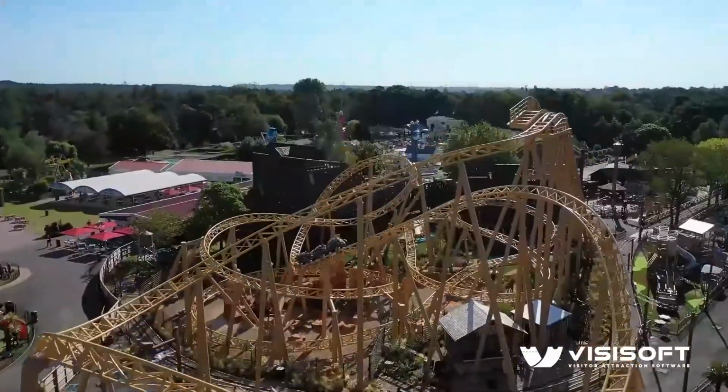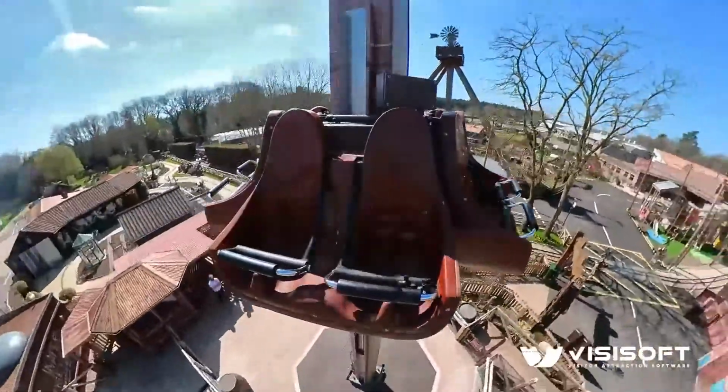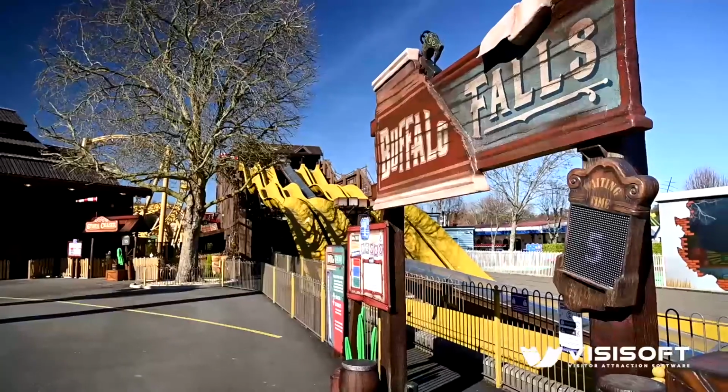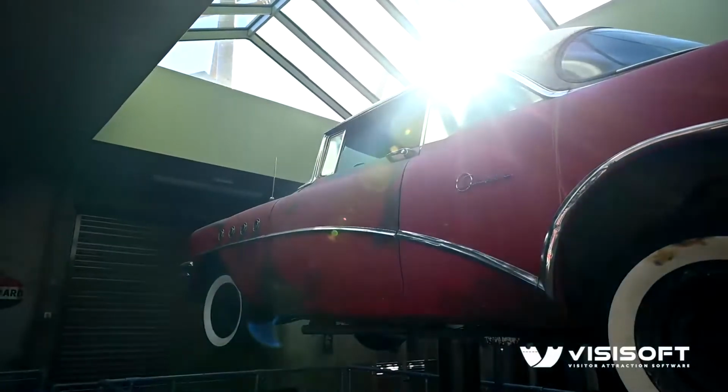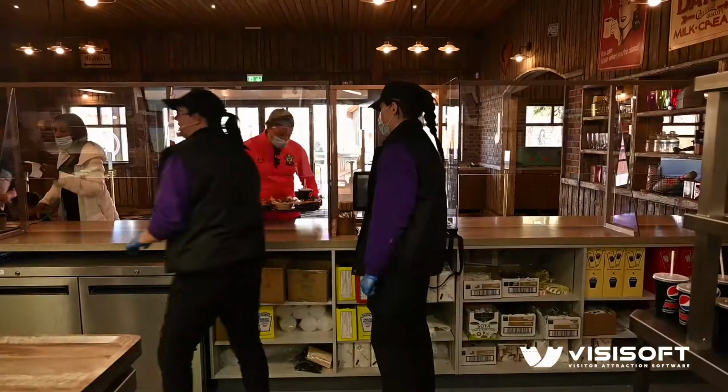Tornado Springs is a completely new area to the park. It covers sort of 4 acres with 8 new rides and attractions, and also a new shop and a new restaurant. We wanted a restaurant that served high quality food, quick and efficiently.